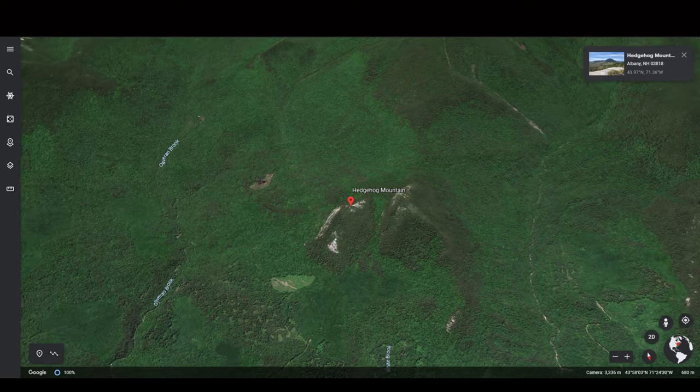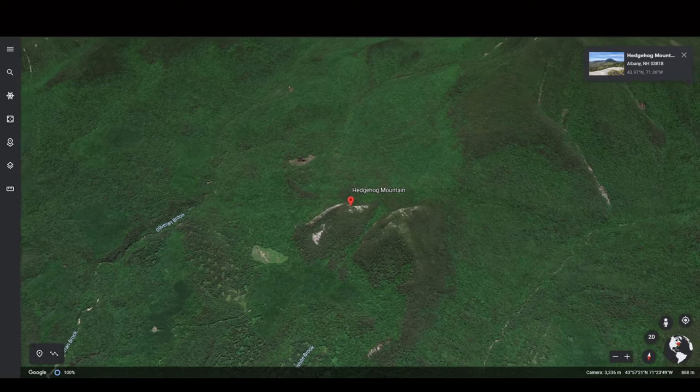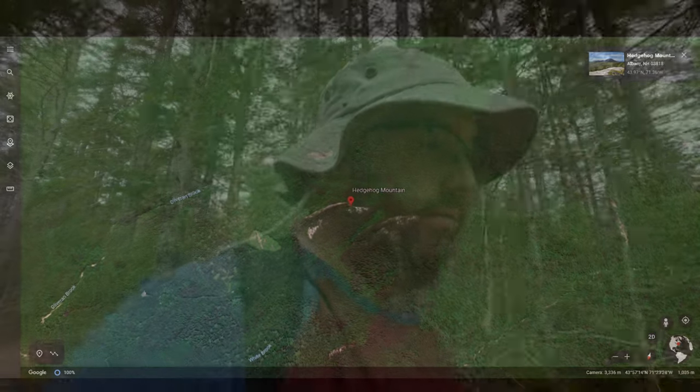Some nice views. Hedgehog itself, looking at the topographical maps, is actually a lower mountain than a lot of the surrounding ones. So we'll be looking up at some other mountains, but we'll see how the view is once we get up there. And there's several of them.